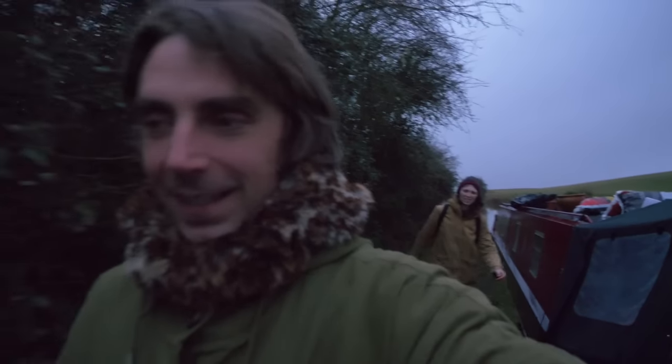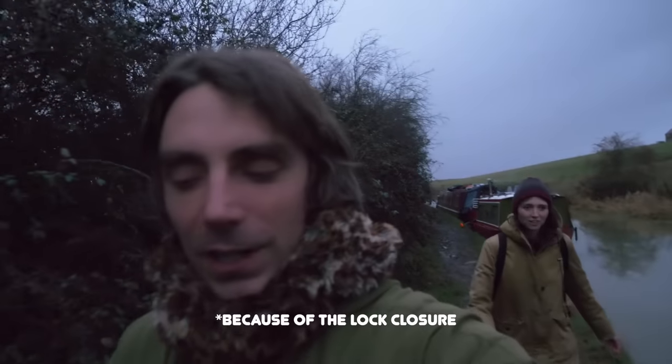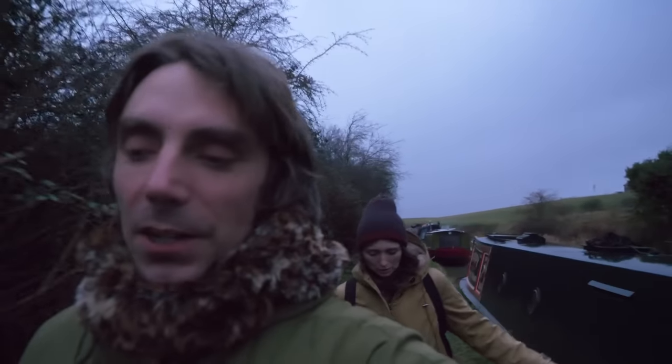It's muddy. We've moored in the muddiest bit. It's like a bog. If we take the long boat further ahead and there isn't anywhere to moor, we're a bit stuck. So we know that we can moor here. We'd have to reverse, which would be really... Yeah, we don't really reverse, except in extreme circumstances. Okay, so we go.